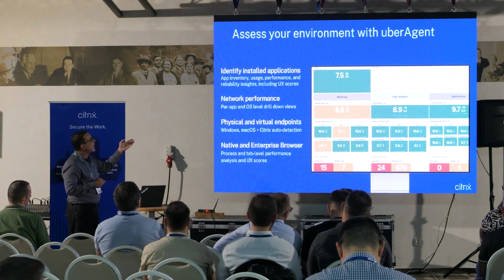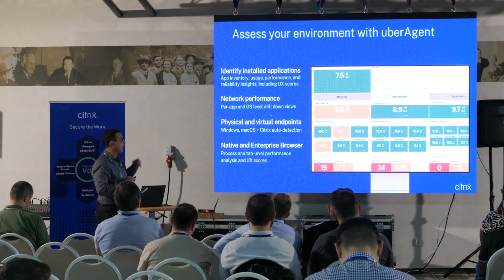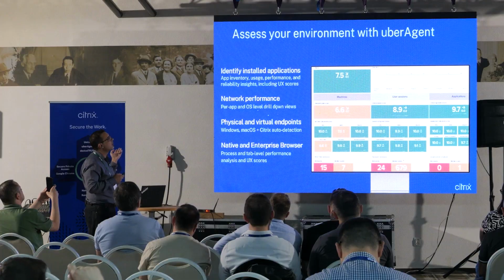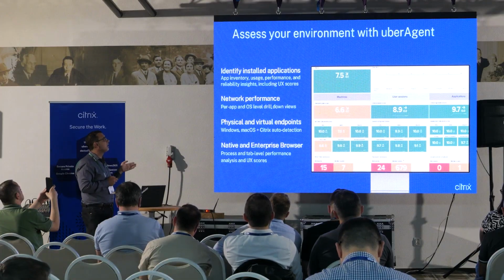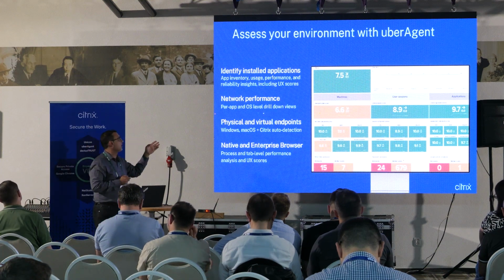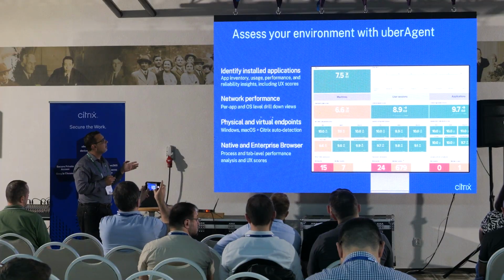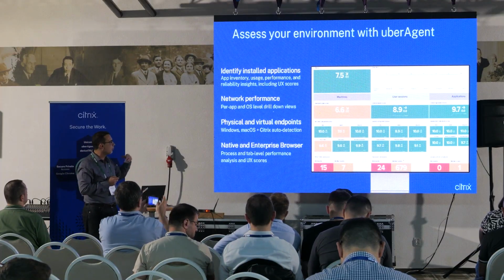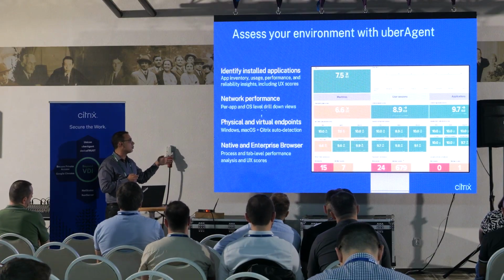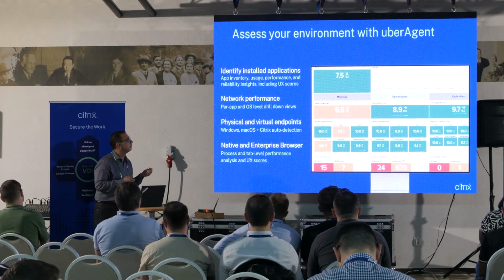So as you can see here, this is like a dashboard, everything we have in green, red, and orange. We have identified installed applications. You can do an app inventory, usage, performance, reliability insights, user experience scores. You can have the network performance, as I said before, per app and OS level drill down views. You can have physical and virtual endpoints. It's Windows, Mac OS, CITRIX auto detection. We have a native and enterprise browser, process and tab level performance analysis, and user experience scores.